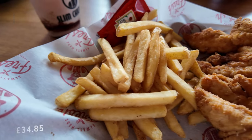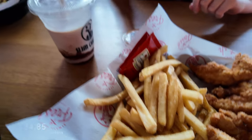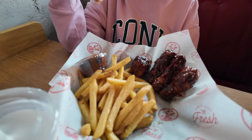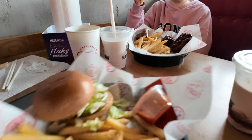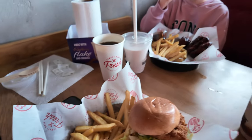So we've come to Slim Chickens. I've placed an order on the kiosk. Our number is 74, so we should get our food delivered to our table shortly. So this is Matthew's chicken tenders meal. He had 4 chicken tenders and fries, and he's helping himself to the toast. Holly's got 4 wings and fries, and she's also helping herself to the toast. And I've gone for the classic chicken sandwich with fries, and then my toast.